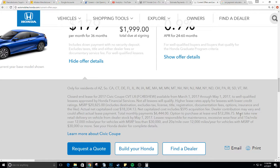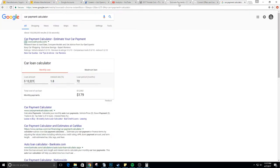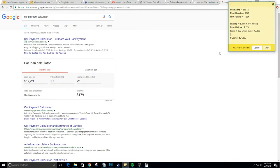I think if you drove the 36,000 miles, it's probably going to be valued at around that, but it's a variable cost. So that's kind of how the math checks out. You have 6 years, you pay $21,872 at $276 a month, and then when you lease, you pay $179 for 9 years, and you end up paying $500 less.